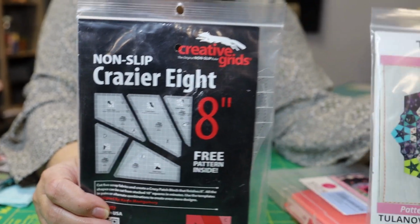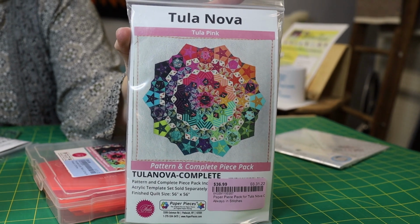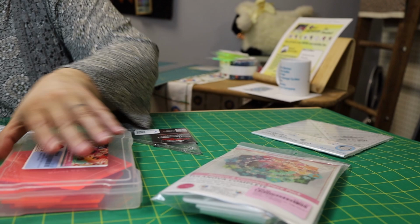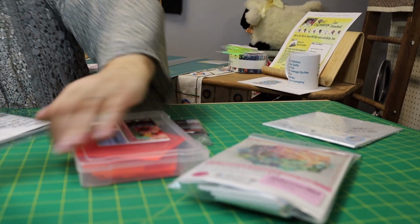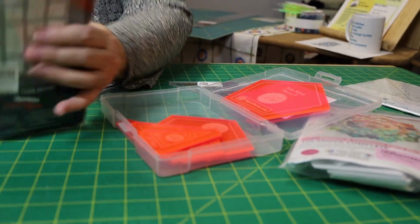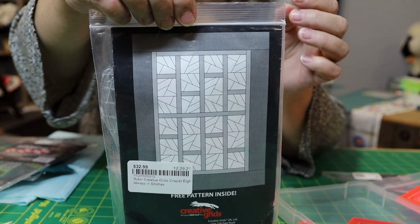This is Tula Nova. This is actually an English paper pieced quilt pattern, but the same thing. Now we're talking more about templates rather than rulers. So with this one, there's your pattern. These are your templates. That's the shapes you're going to cut out. Same thing here. Here's your pattern. And Crazy 8 has lots of patterns.